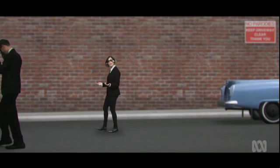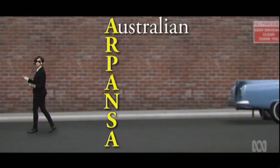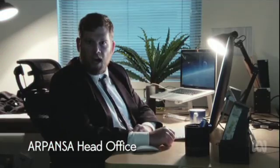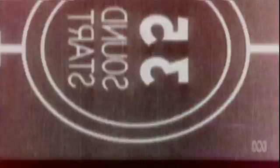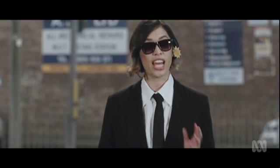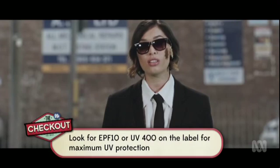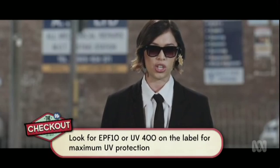But there is another labelling system that provides more detail, developed by ARPANSA, the Australian Radiation Protection and Nuclear Safety Agency. Every day, I protect Australia from nuclear disaster. I measure sunglasses. ARPANSA developed the Eye Protection Factor, or EPF, which classifies UV protection on a scale from 1 to 10. An EPF of 10, or UV 400, is the best protection you can get.